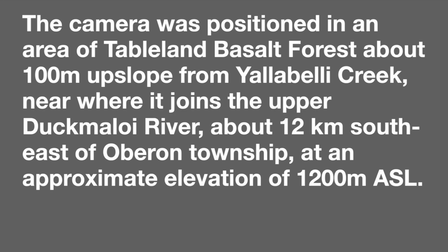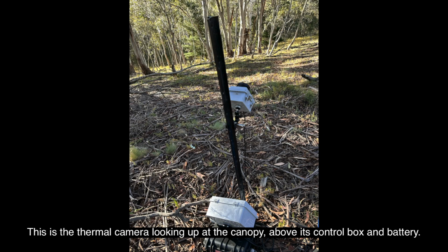The camera was positioned in an area of tableland basalt forest about 100 metres upslope from Yellowbelly Creek, near where it joins the Upper Duckmalloy River, about 12 kilometres southeast of Oberon Township, in the New South Wales Central Tablelands at an approximate elevation of 1200 metres.